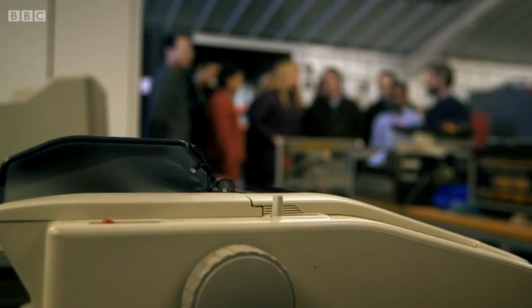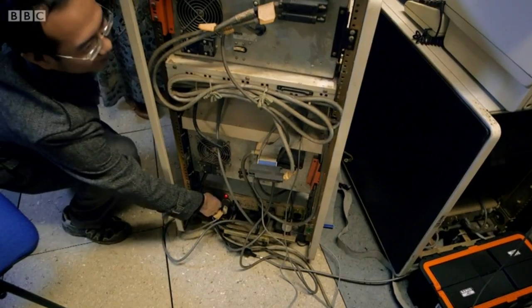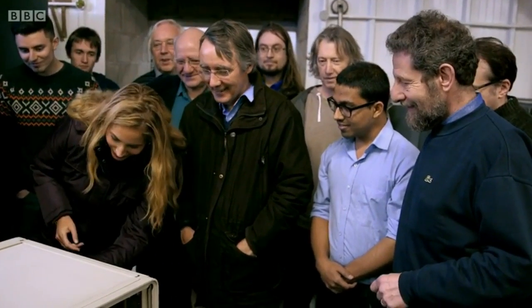Jim's own history-defining computer has now been overhauled by the visiting students and Jim's friends. But has this new open house experience been worth it? So, moment of truth. Ooh, sounds positive. Would you like to press the light that says load? Me? Yes. Do I get to press it?